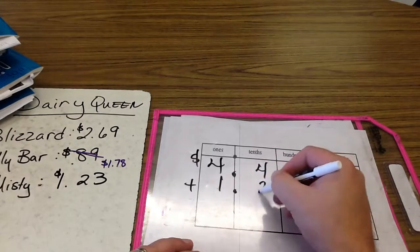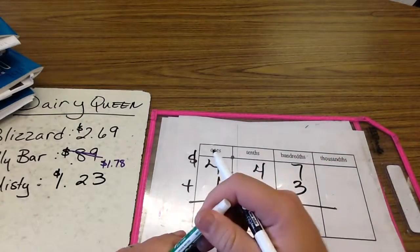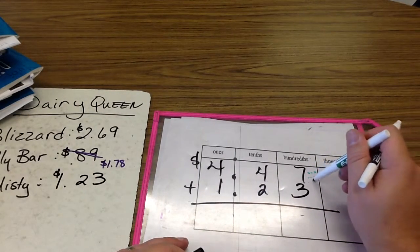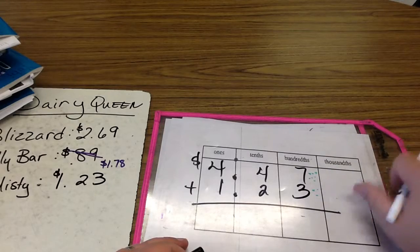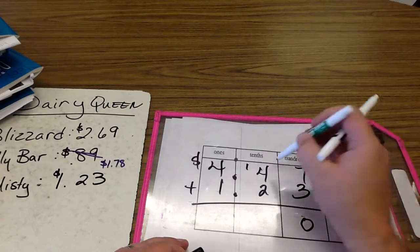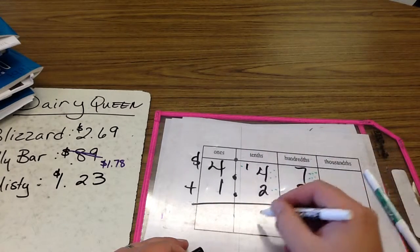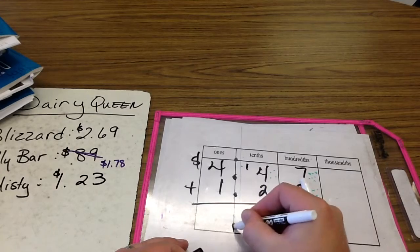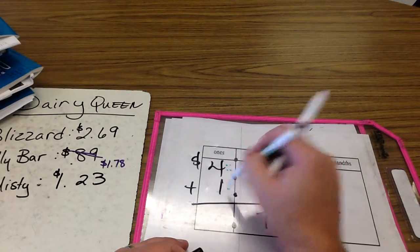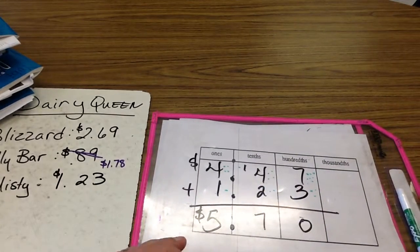Misty. 7 plus 3. Like I said, I can do my dots again. 1, 2, 3, 4, 5, 6, 7. 1, 2, 3. I'm going to get 10 hundredths, which means I carry one over. 1, 2, 3, 4. 1, 2, 1. Add them all up, I get 7. Bring my decimal point down. I don't have to carry anything this time. 1, 2, 3, 4. 1. And I get 5. So I've spent $5.70.